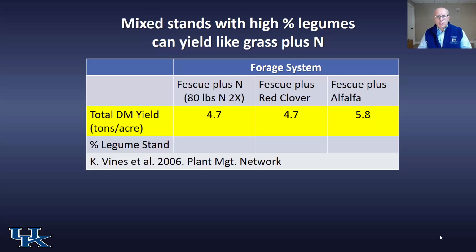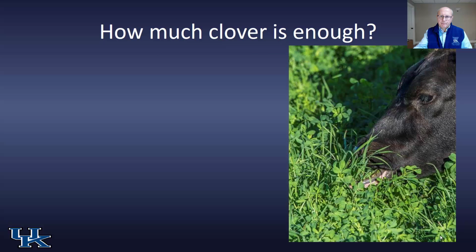The dry matter yields were equivalent with the nitrogen treatment and the red clover treatment, and actually the alfalfa yielded more than the fescue plus nitrogen alone. But let's look at the percent legumes that it took to do that. It took about 53% red clover in stand to equal the yield of tall fescue, and 59% alfalfa, and this is on a weight basis.